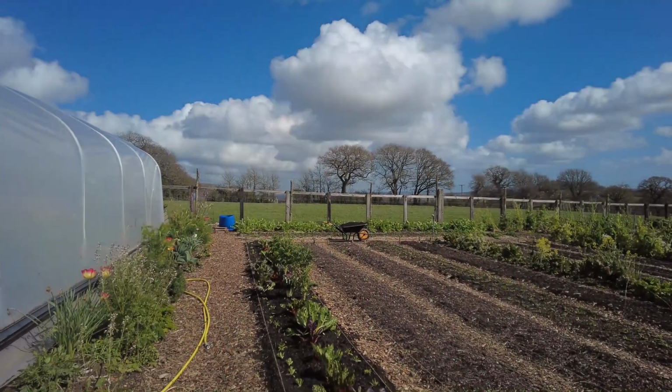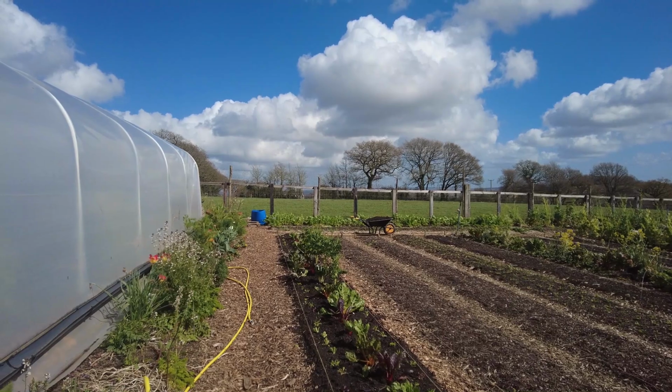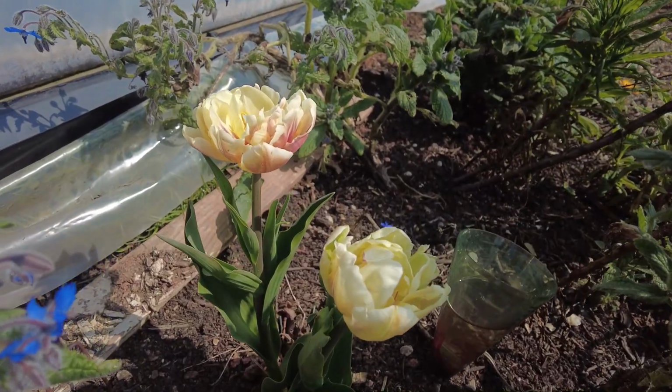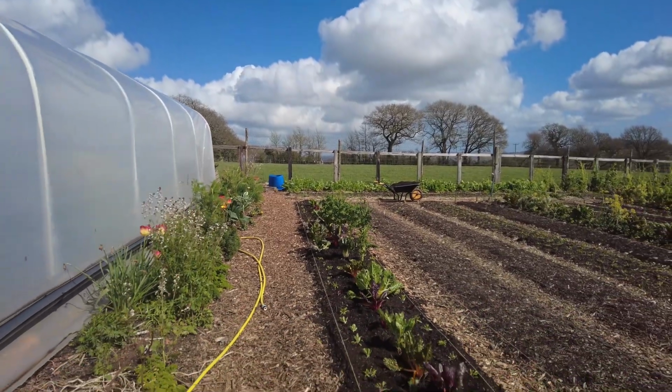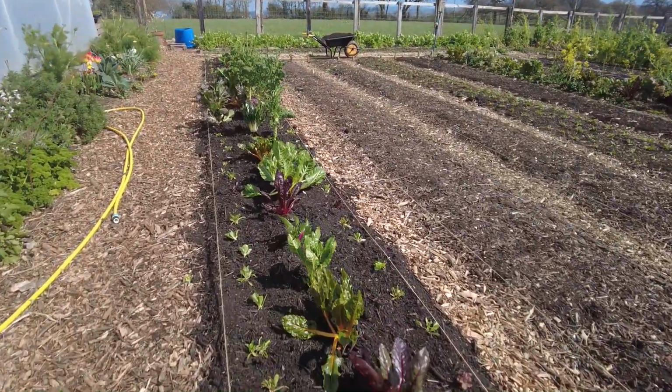I'll turn the camera around. It's a time of flowering. There's a lot of daffodils and tulips and a lot of herbaceous perennials that are flowering. And in this top bed here that we use for our courses, we've just transplanted things along the sides.